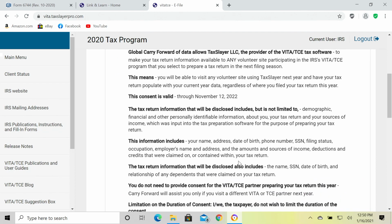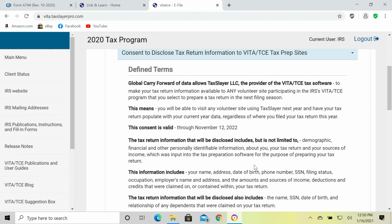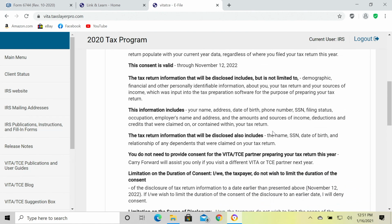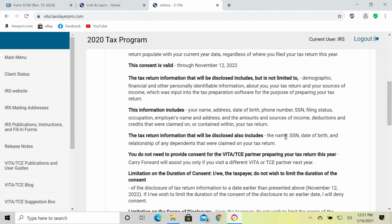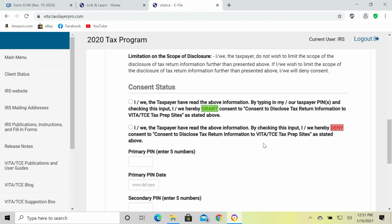We talked about in day 1 training about the consent to disclose the tax return. This is optional for our tax clients. They can decide to opt in, which means if they go to another VITA site and they have opted in, we are able to share their tax information. So the next year, the client would be receiving just their basic information, such as name, address, and they would see their prior year employers to confirm. If they decide to opt out, the next year they would be starting their return from scratch.